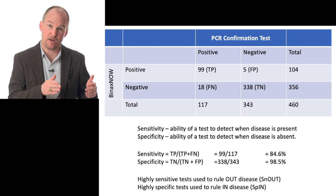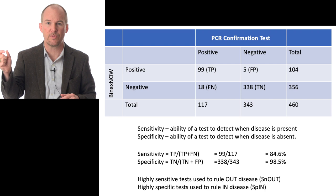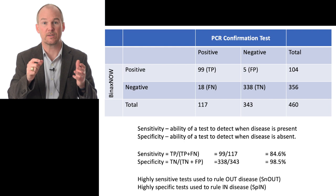Specificity, on the other hand, is the ability of a test to be negative when you really don't have it. What that means is that if it says you have the disease, then you really have it. So the way I remember this is that sensitivity is used to rule things out. So SNOUT, S-N for sensitivity, to rule things out. SPIN, S-P for specificity, to rule things in.